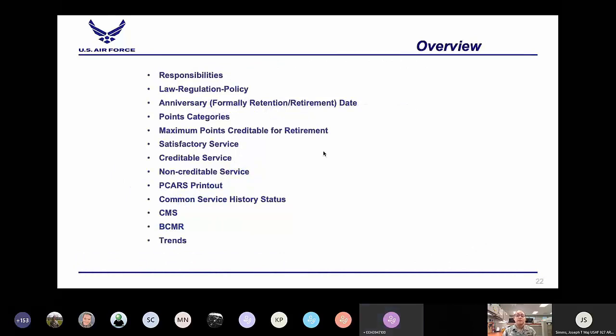We're going to first be discussing the responsibilities, both at the ARPC and the unit level. We're going to be going over the law, regulation, and policies. We're going to be discussing the anniversary date, point categories, maximum points creditable for retirement, satisfactory service, creditable service, and non-creditable service. We're going to be discussing the PCARS printout in depth.